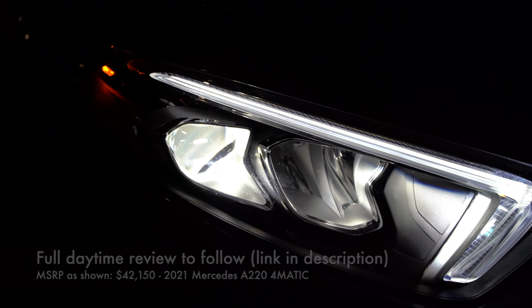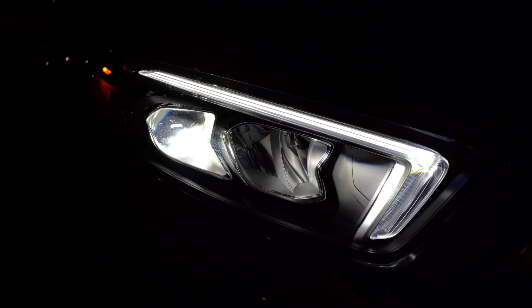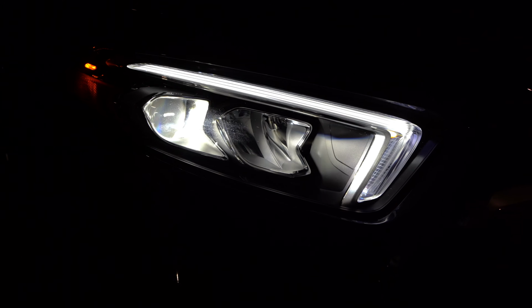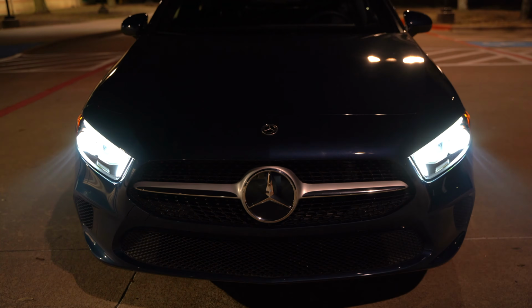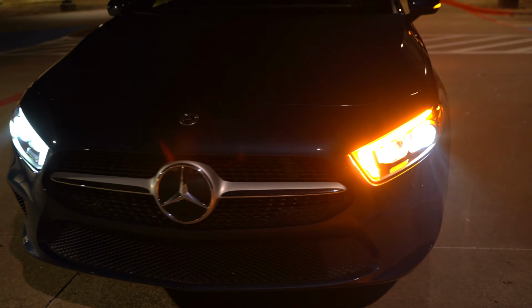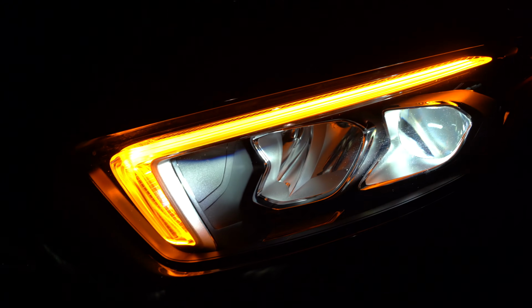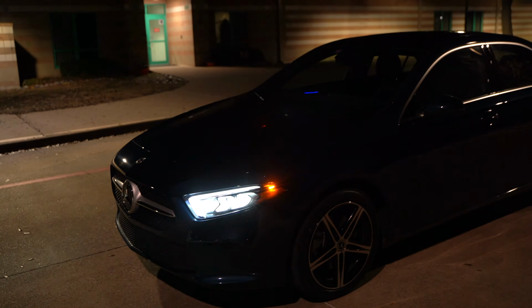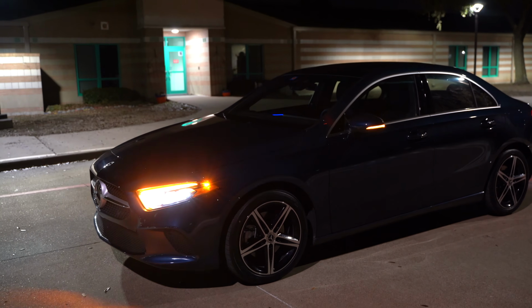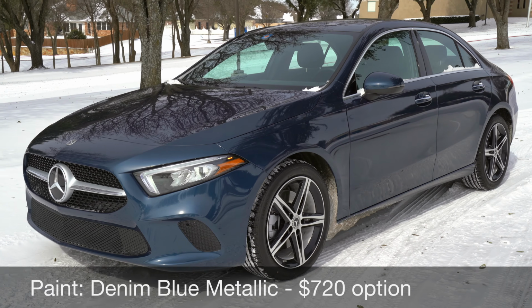But we have full LED headlights. You've got that LED daytime running light, kind of that inverse mark up above the headlight. So you've got LED high and low beams and the marker light on the side. This is the A220. This is not the AMG version of the A-Class, but that daytime running light does share the blinker as well. So you've got that turn indicator in there and that marker light. I think that looks really slick. All LED up front. And this is a denim blue color. It looks really dark. Obviously it is dark outside, but in the daytime, this blue color actually looks pretty nice.